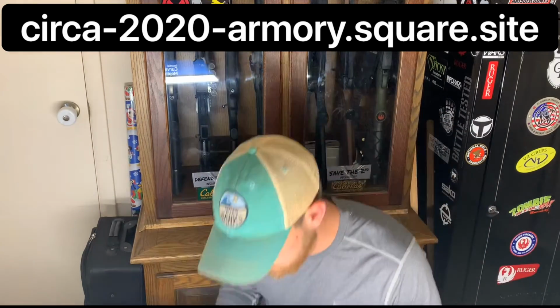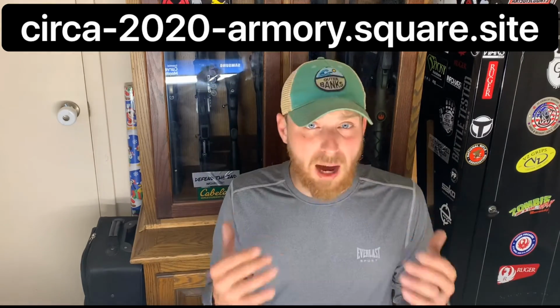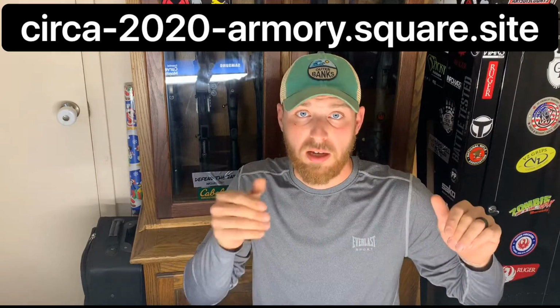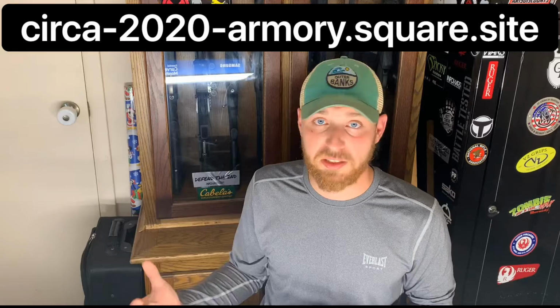As far as optics go, actual see-through sight zero optics, that's what we carry on the store. But now we have some really cool accessories, guys.